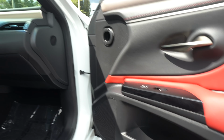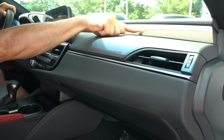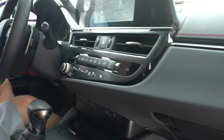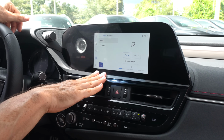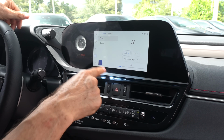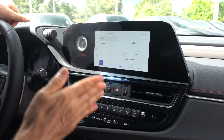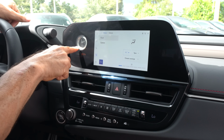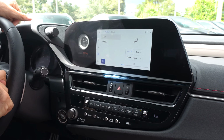Now going from the door panel to the dash, same soft touch material, red stitching, the real aluminum style trim. Come on in. They did update the infotainment system. Now this is your standard 8-inch. There is a 12.3-inch that takes up all of this screen. I'm going to zonk it because I think all Lexus ES350s should have the larger screen. This just looks really tacky. You do get the analog Lexus clock like you have for years and years and years, since 1989.